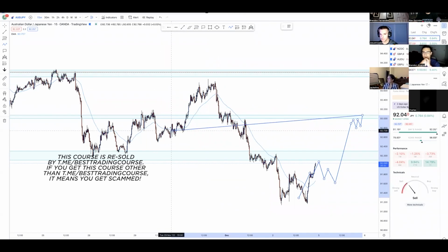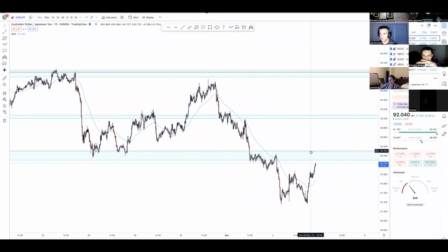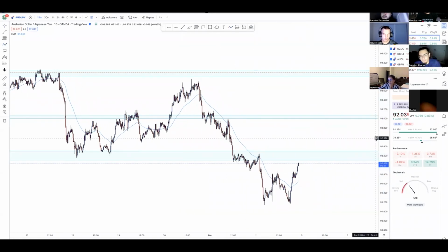So we had the shift of structure at area of interest 1, it didn't play out. Then we made it right back to area of interest 2, and then it played out. Does that make sense? Type 1 if yes, type 2 if no.